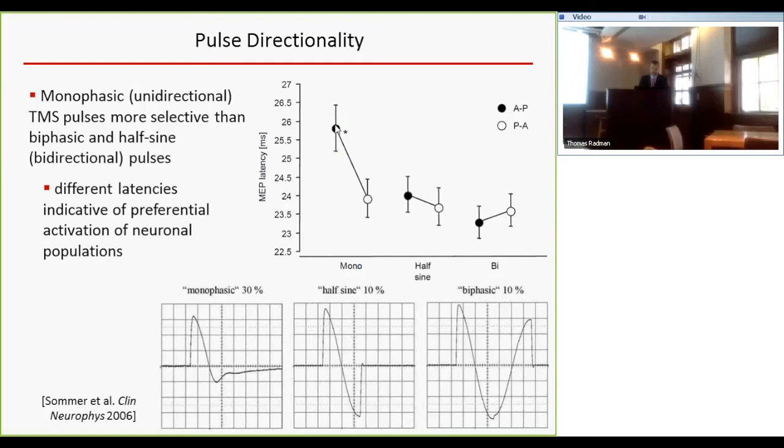So that's very interesting and potentially important. Additional degrees of freedom that we have in controlling what gets activated in TMS. And yes? Sorry, just another question? Probe on that.